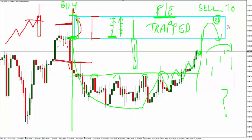to exit, right, or sell to liquidate. So get out of that losing position with trading account intact. But their motivation has changed.